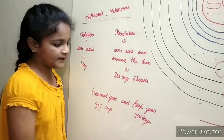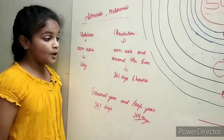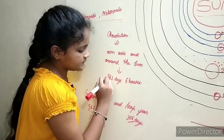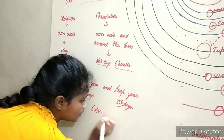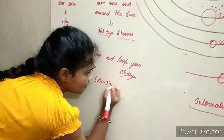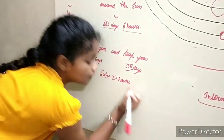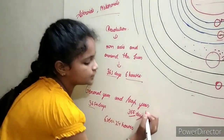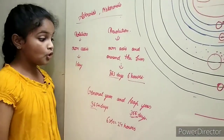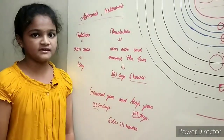General year, 365 days. Leap year, 366 days. Because revolution takes 365 days, 6 hours, so 6 into 4 is equal to 24 hours, 1 day. So 365 plus 1 is equal to 366 days. So a leap year has 366 days.